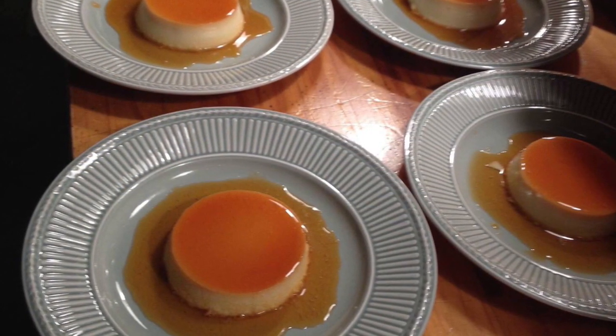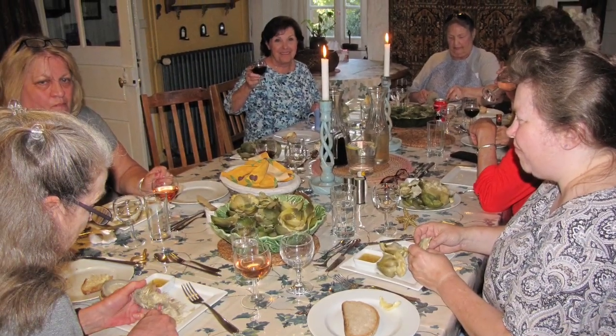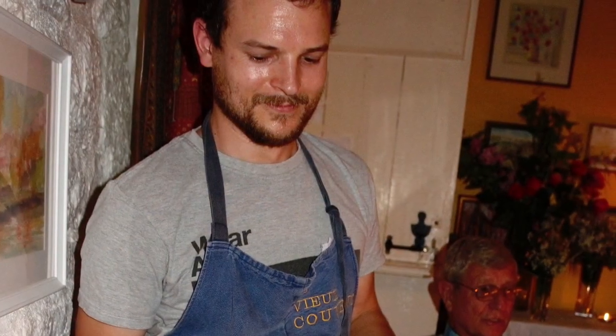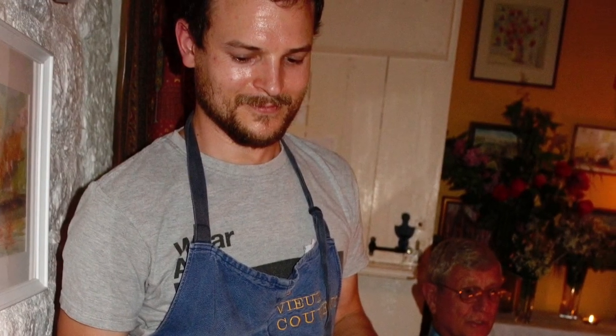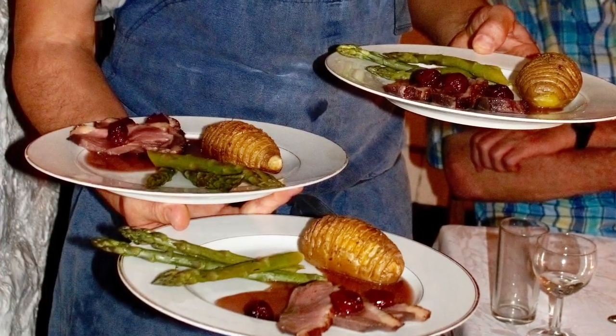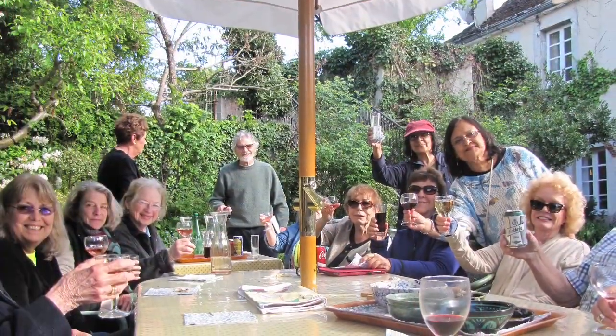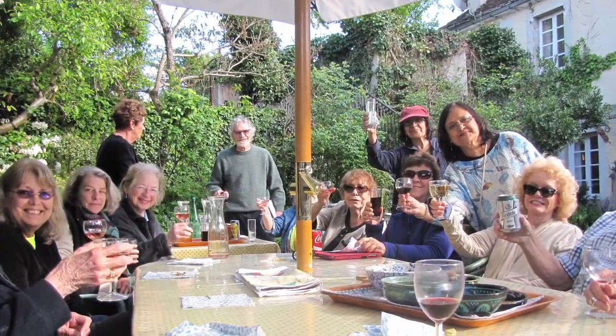We have a wonderful time, and you also get your vino and refreshments tossed into the price, which is wonderful. Look at that food. Doesn't that make you hungry? And then we have aperitifs, usually around 6 o'clock at night, before we go in for dinner.